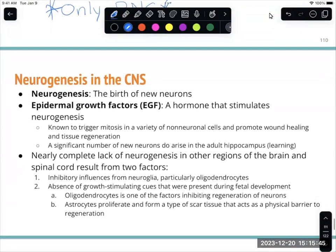So neurogenesis is the regeneration of new neurons, the birth of new neurons. We have a hormone called epidermal growth factor. This hormone not only stimulates the skin to grow, but it also stimulates neurogenesis, new neurons.